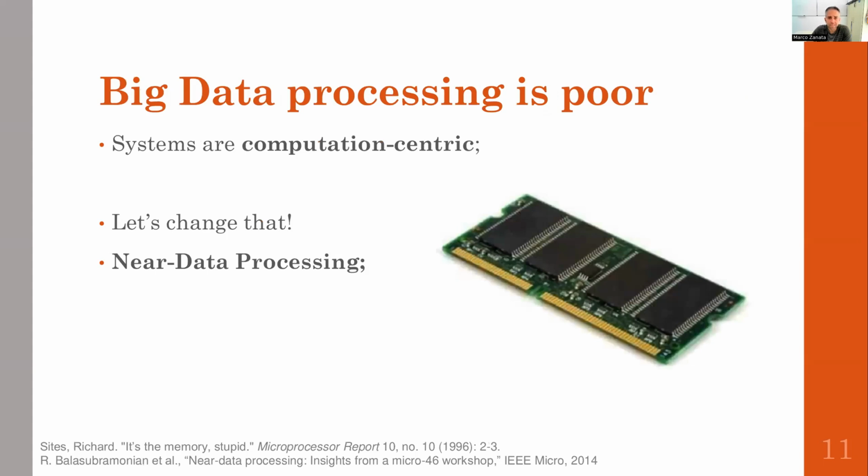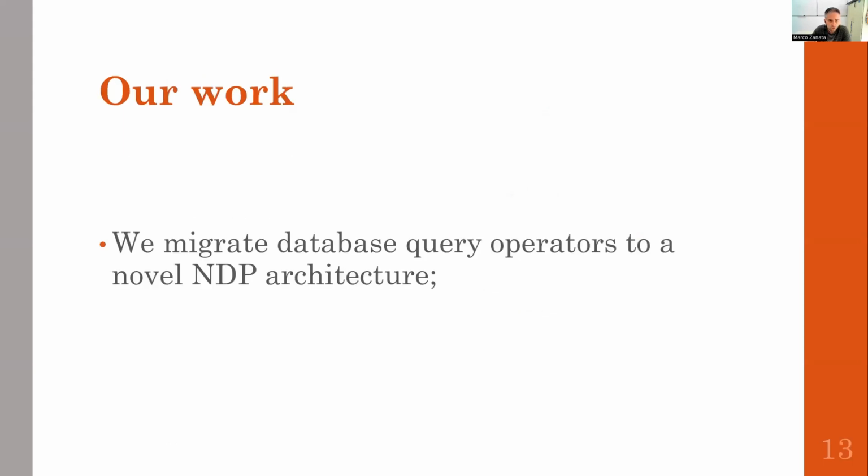So why is this big data processing so poor? Well, because the systems are computation-centric. So it's all about the CPU and the functional units. But what we are proposing here is to change that. It's to move to near data processing. So our work here is to migrate database query operators to a novel near data processing architecture.